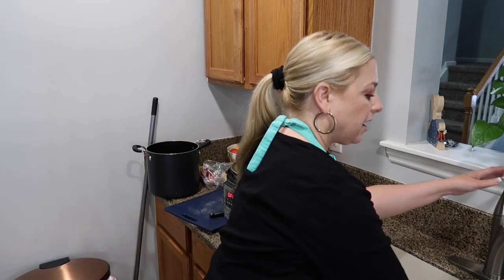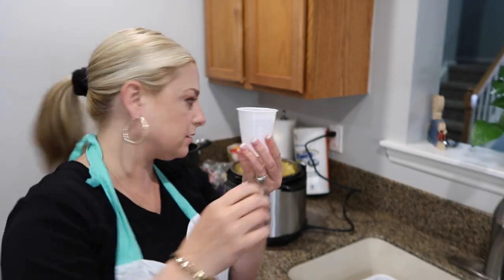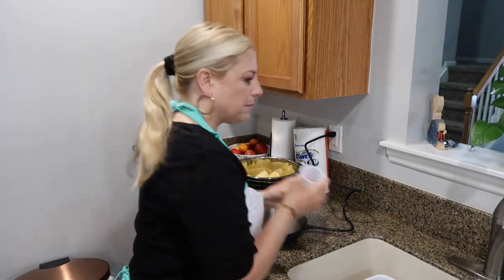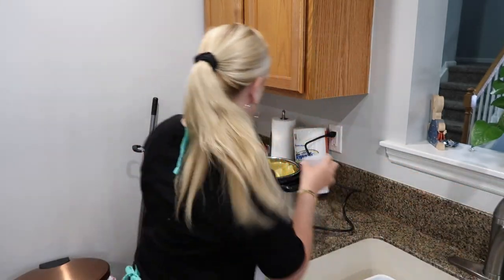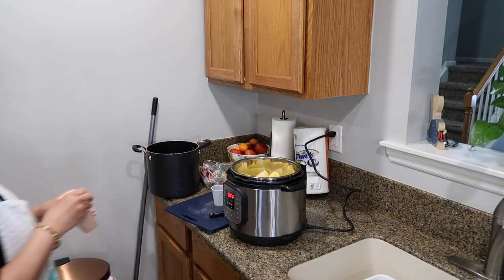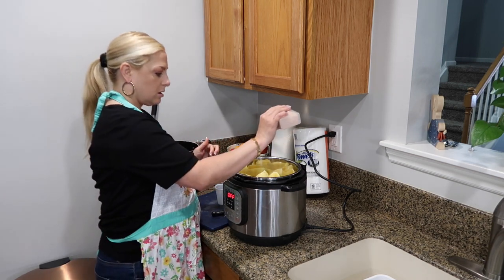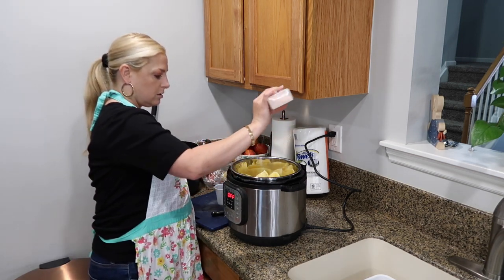Oh, cool. I'm not even measuring. I couldn't even tell you. I'm just probably gonna put whatever this little cup is. Maybe just a little more. Did we start a timer? Did we start a timer on the pork? Oh, I kind of know, you know when it's done.